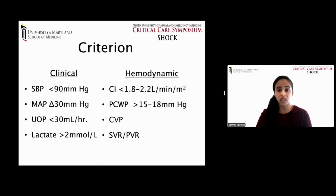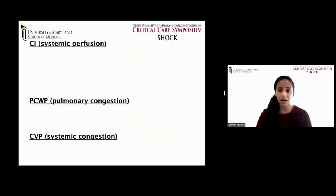So again, when we talk about the definition, we're usually talking about a cardiac index less than 1.8 to 2.2, and that's dependent on whether you have vasoactive medications on. So without vasoactives, you're at 1.8, and with them, less than 2.2, pulmonary capillary wedge pressure greater than 15 to 18, and again, an increased CVP, increased SVR, systemic vascular resistance, and an increased PVR, pulmonary vascular resistance. So again, we're not going to have these things at the bedside, but how can you identify your patients? I like to divide it into the three basic tenets here, which are systemic perfusion, pulmonary congestion, and systemic congestion.